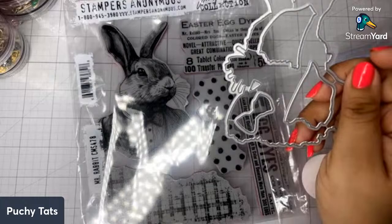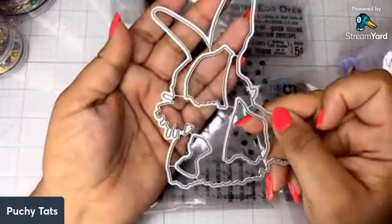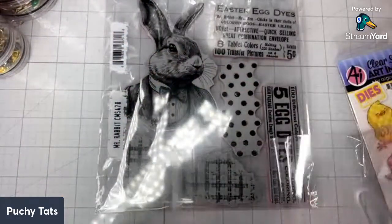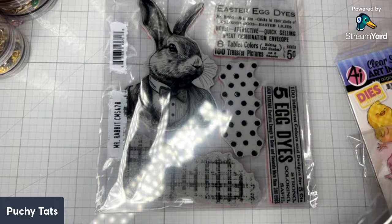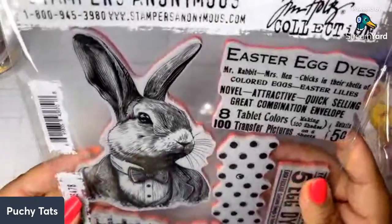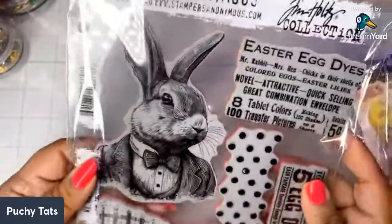Maybe his nose. And then you got these pieces. This might be for his shoulders, jacket, maybe. I'm not sure, guys. But those are the dies that you get. And again, only exclusive to Simon Says Stamps. So I got to hurry up and play with some of these things, you guys, because Easter is almost over with. And I spent way too much money to not play with Mr. Rabbit. Maybe we'll do it on this live.